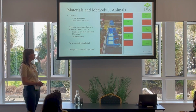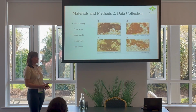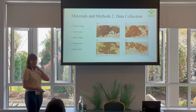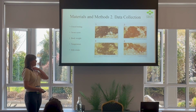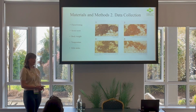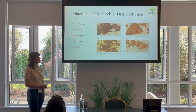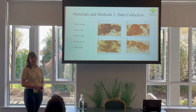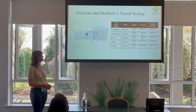So I collected a lot of data, and we did fecal testing every second day on the calf, and they were given a scour score each day. Body weight, temperature and milk intake was also monitored. For the scour score, I followed a diagram similar to this, with 1 being hard and 4 being liquid.